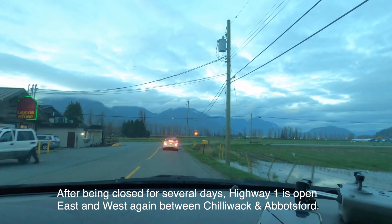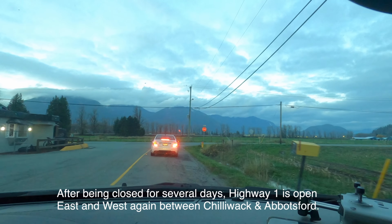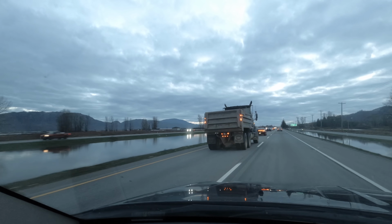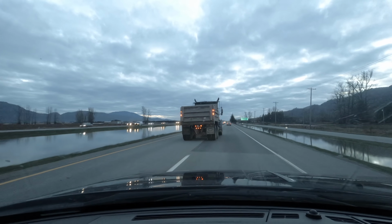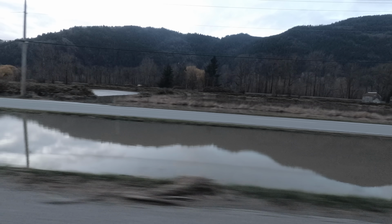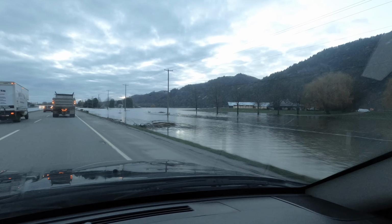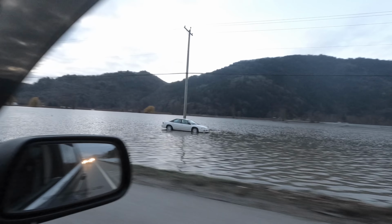Highway 1 in the distance and traffic is moving. Okay, we are headed to Highway 1, and Highway 1 just reopened this afternoon. So we're gonna roll by there and see if we can catch a glimpse of the Tiger Dam. And it'll be nice to roll to Abbotsford. It'll be the first time I've driven to Abbotsford in a couple of weeks. I'm just doing it because I can.